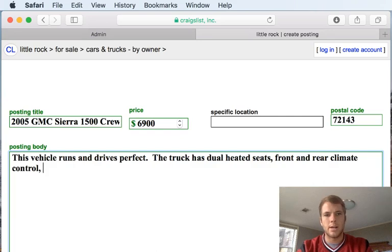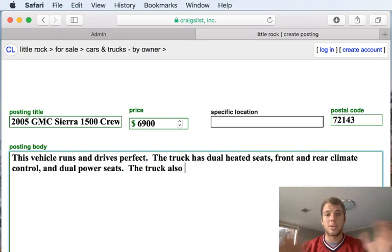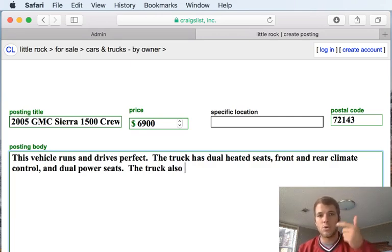Let's say dual power seats. So that is a big benefit as well. The truck also, and excuse my spelling, I'm terrible at spelling, but what I'm wanting to get at is know your area, know the seasons, know what time of year it is, and there's no really special way. The first picture, the title, and the price are basically going to determine 90% of it.